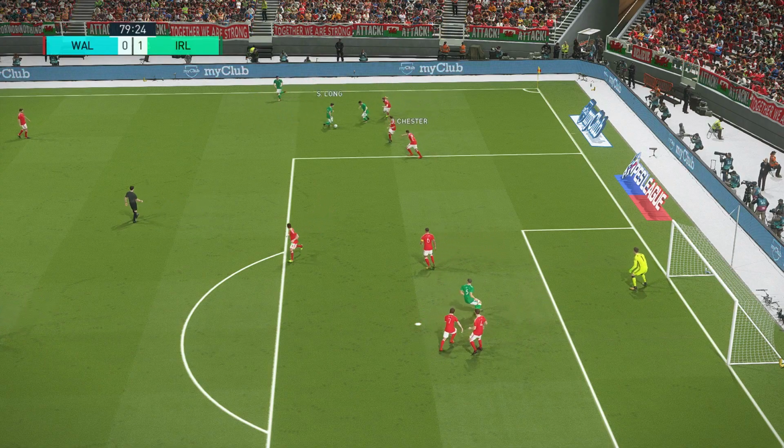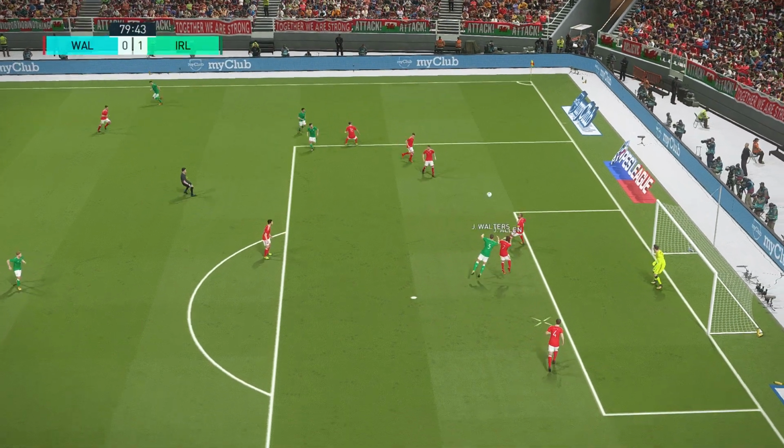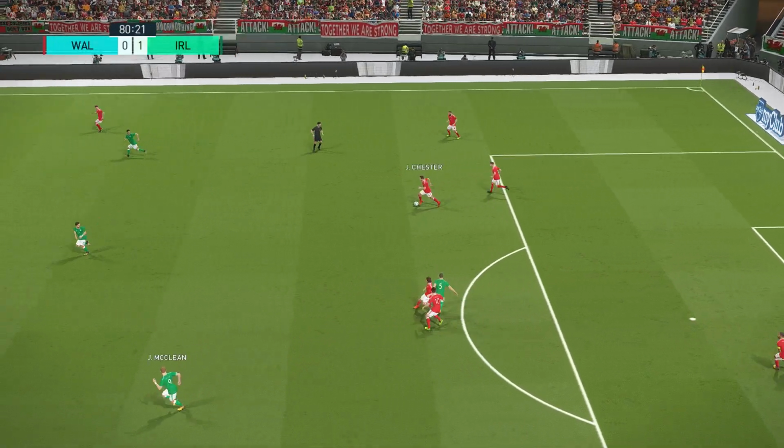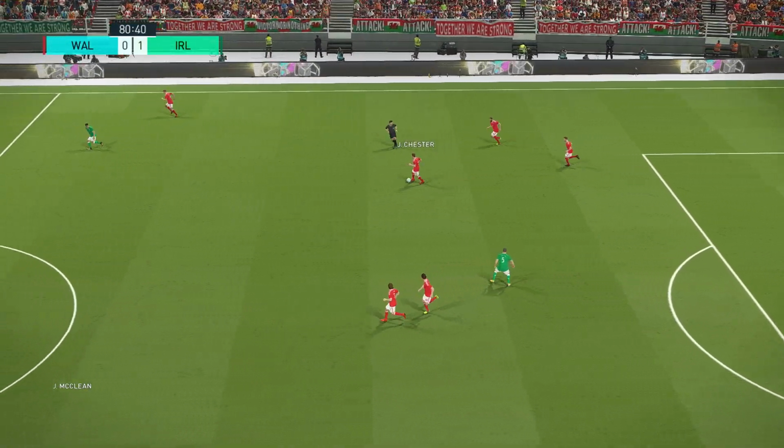Well, the ball's come loose, and the chase is on. Well, Red, he's sorted that out. This is good ball retention, and it should be enough from here, but they want to double their advantage.